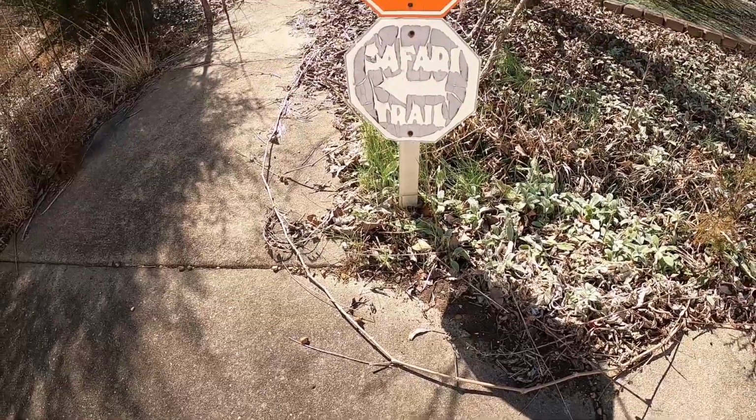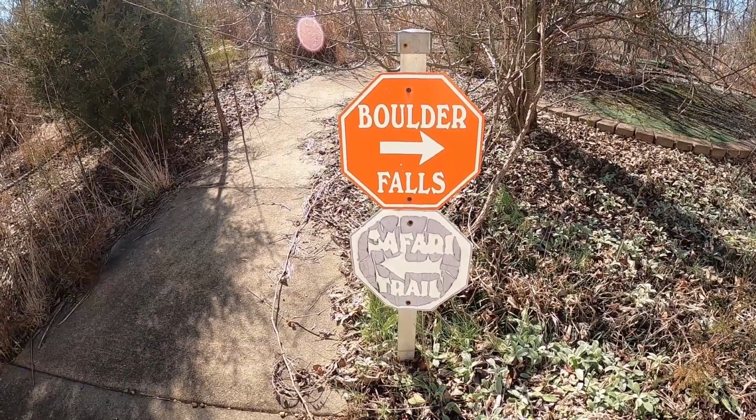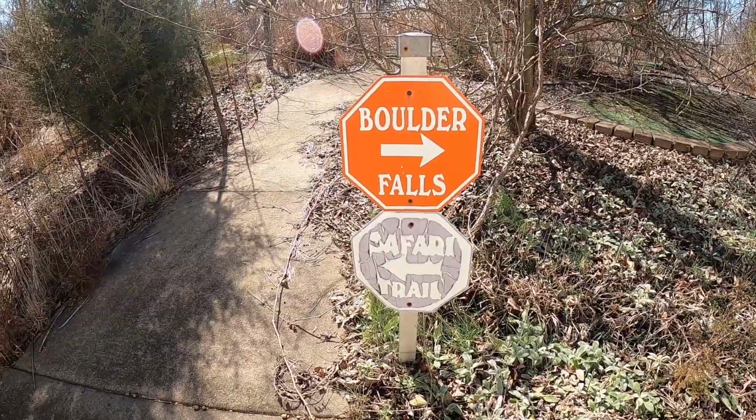Honestly, I am excited because I have not set foot on this putt-putt course since I was probably about 13. So it's been a while. Been a long, long time, yes. It all begins with whether we should go to Boulder Falls or the Safari Trail. Let's check out Boulder Falls first.